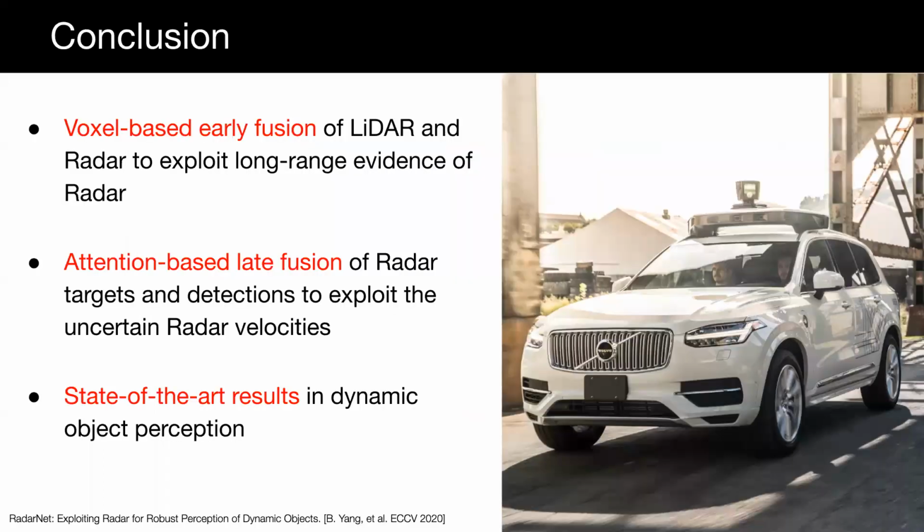To summarize, in this paper, we propose the multi-level fusion mechanism to exploit both geometric and dynamic information provided by radar sensors. We achieved state-of-the-art results in terms of object detection and velocity estimation for dynamic objects.